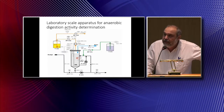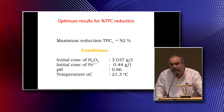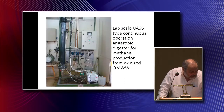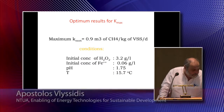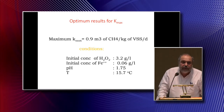This is a pilot scale plant that we used for anaerobic digestion. Some results after oxidation: you can see that the total phenolic compounds were reduced by 90%. This is a laboratory scale setup that we used for anaerobic digestion. It's a UASB, upflow anaerobic sludge blanket reactor. We optimized the oxidation reaction before we used this kind of waste in anaerobic digestion to retrieve biological energy, bioenergy.